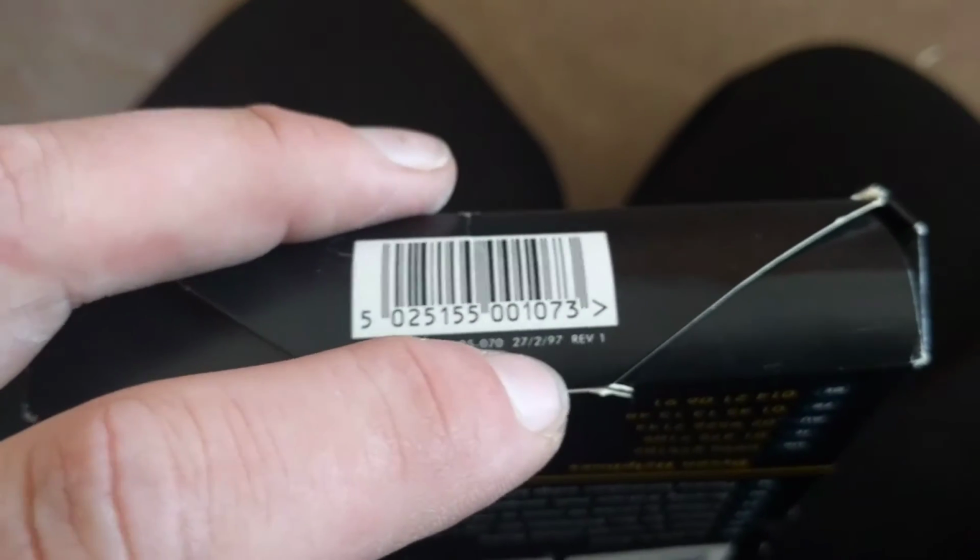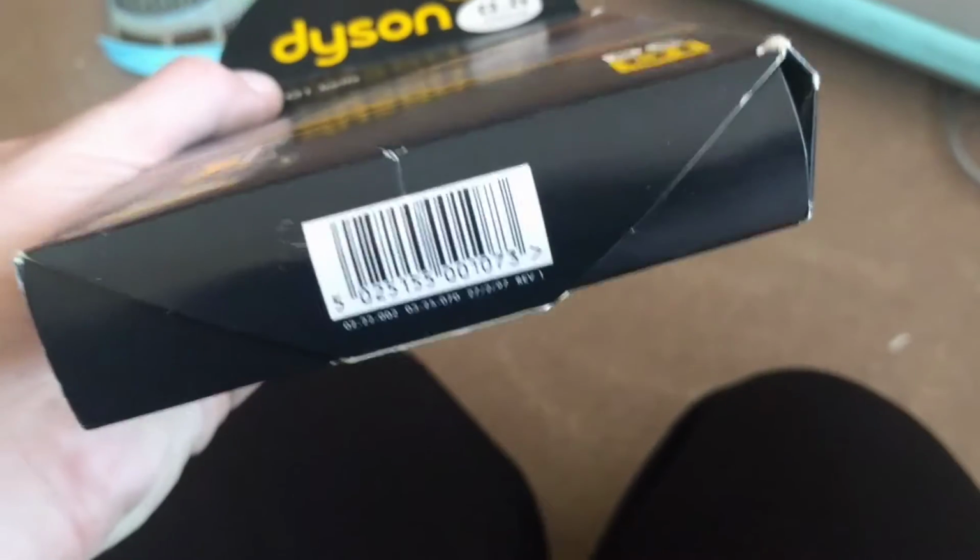I'm going to use these because I do have a small collection of all of these boxes, but they are unused. These are a bit knackered. There's three belts in there, genuine Dyson. The box is dated 27th of February 1997, so that is over 20 years old.